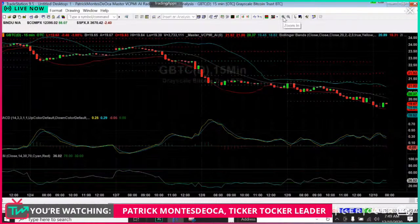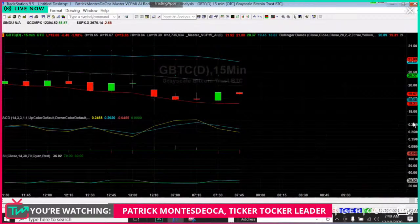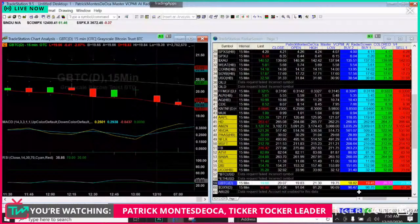And as you can see here, the market is coming off the B1 level. 20 traded. 2004. Yeah, with fast market on GBTC. So prepare for volatility.